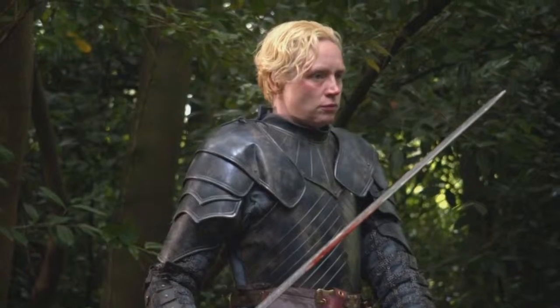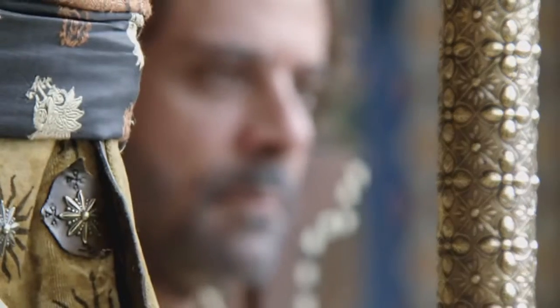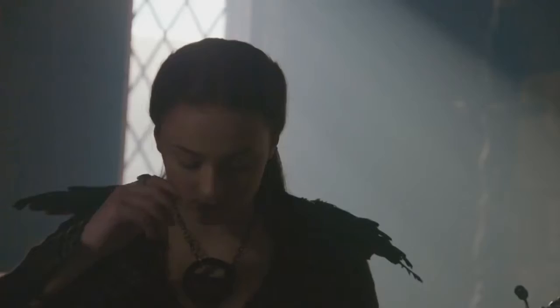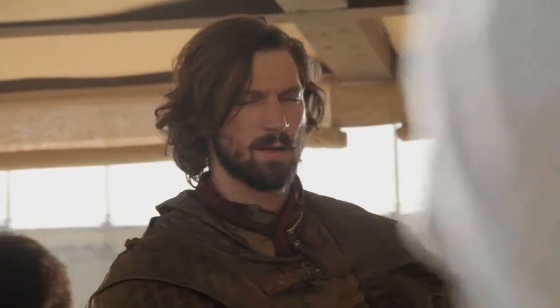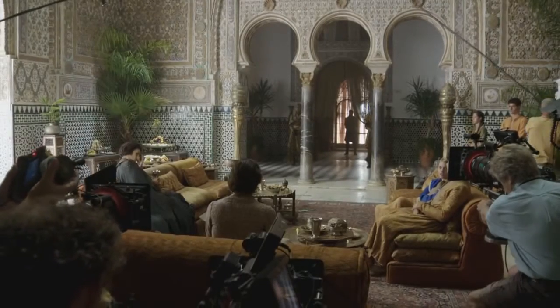On every level, we try to be very thoughtful and mindful of the colours that relate to the character involved, their status in society, and what we want an audience to know about them as they're moving through the landscape. We were looking at the world of Dorne and the Spanish and Moorish influence.